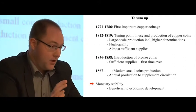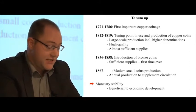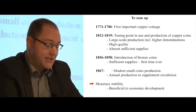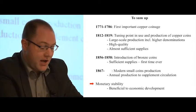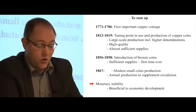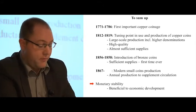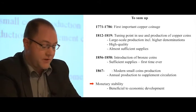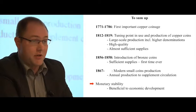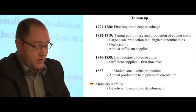To sum up, the first important copper coinage took place 1771-1786, but the turning point in the use of copper coins was the decade 1810 to 1819, when large-scale production of high-quality copper small coins with high and low denominations took place. The supplies of small coins were, for probably the first time ever, almost sufficient from around 1815 to the 1830s due to the economic development, monetary policy, and the newly industrialized coin production.